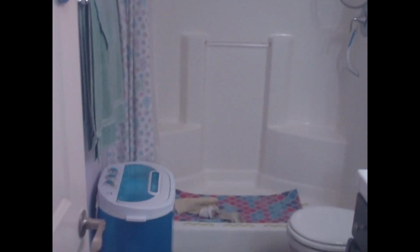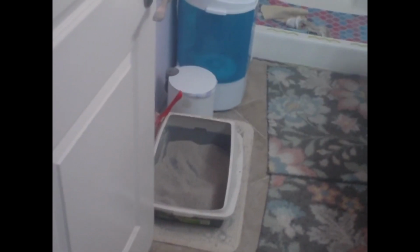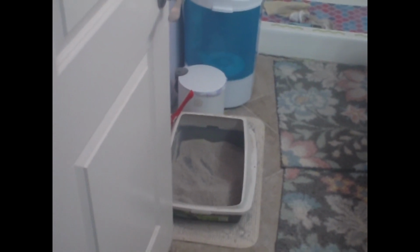Yeah, I know. It's messy. I have these rugs, and then the rug underneath the cat box. I'm going to take them to the laundromat and clean them. And then when I get back, I'm going to clean the cat litter box outside real well and wipe down the walls and everything.